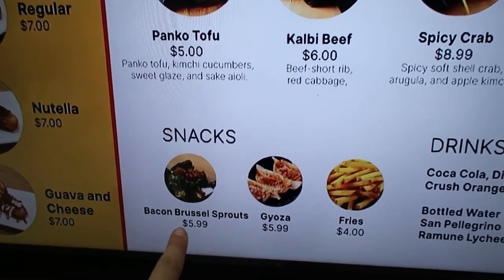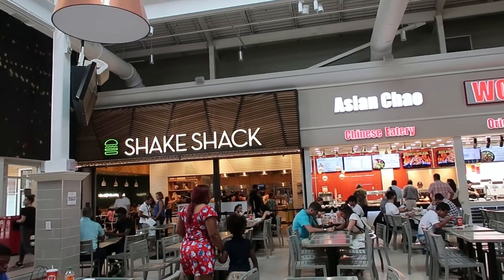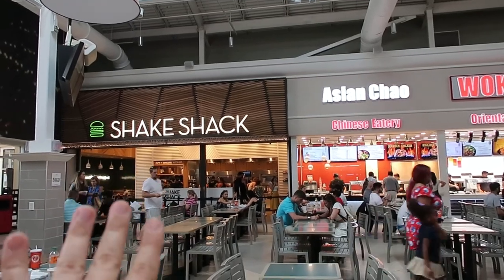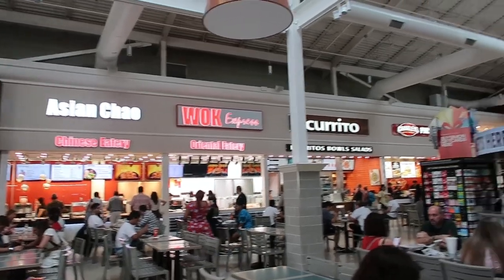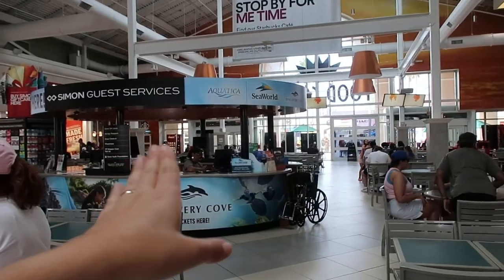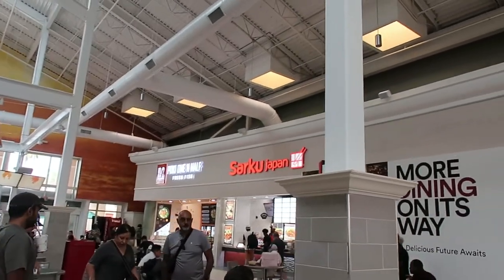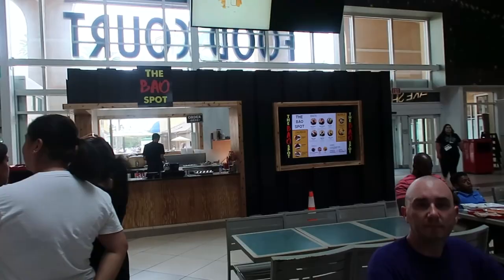This looks nice as well though. They do bacon Brussels sprouts and gyozas. It's really quite a nice menu, actually. While we're waiting for the bao buns, I'll just show you what else they've got down at this Vineland outlet. So we've got a Shake Shack, which you can get in London, so I don't think I'd go for one of them over here. There's Asian Chow, War Express, Carito, there's Philly cheesesteaks over there. Around the back in the corner, there's a Starbucks. And then over this side, there's a Poke, a fresh fish place, a Saku Japan, a Green Beet, which looks very healthy, and a Villa Italian Kitchen. The Bao Spot's sort of at the back in the middle, isn't it? It's not in a traditional spot. Looking forward to trying this though.